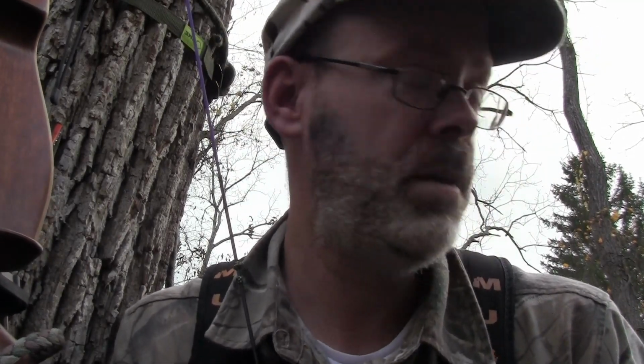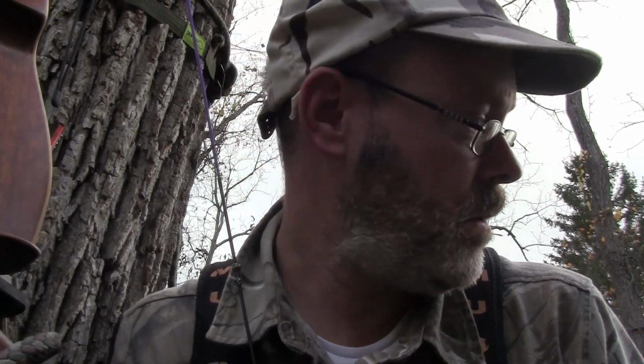When I came in here to set up, I kicked up a big solitary deer about 20-25 yards, right exactly where my trail camera is, and where I expect to see these deer coming through. So there's activity here. I'm gonna hunt this more than once for sure. This will be a good spot.